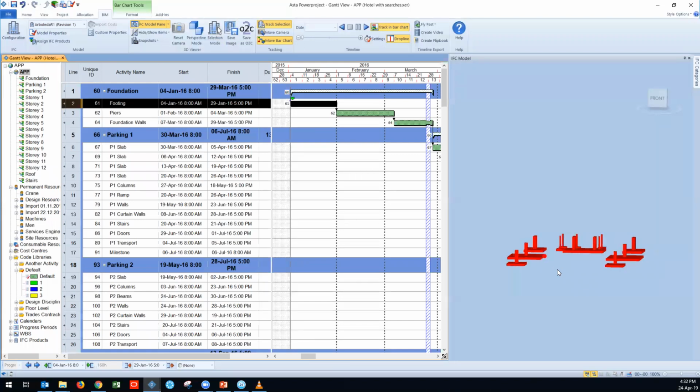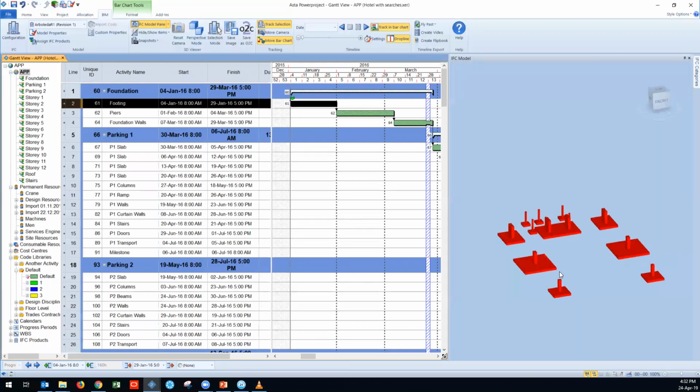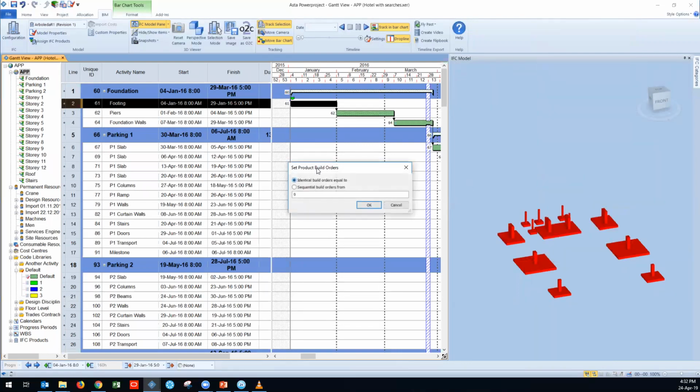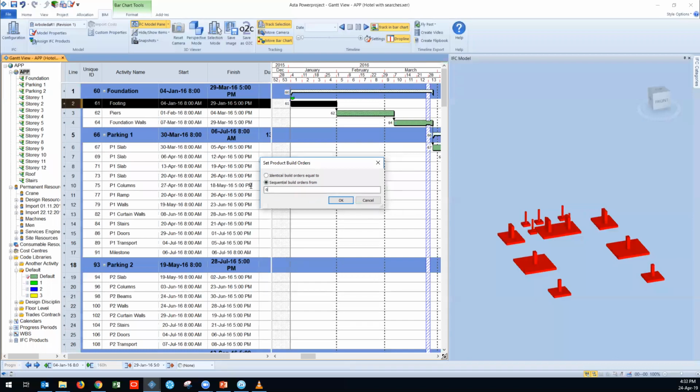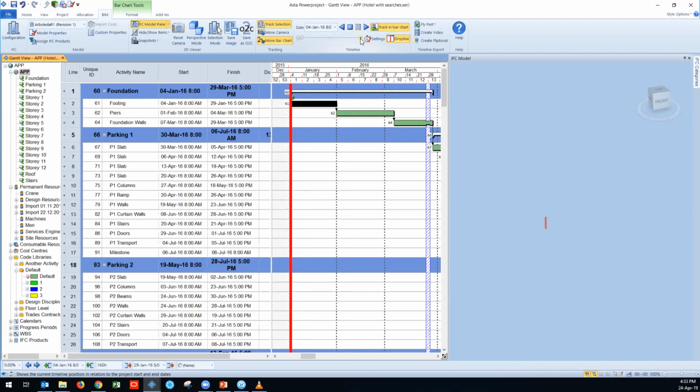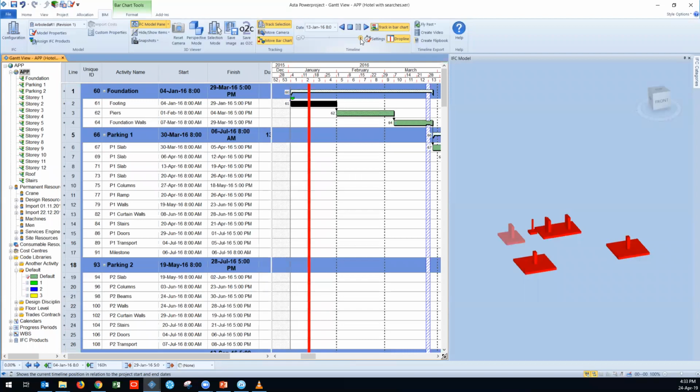So now what else I am able to do with it? Well, I'm able to set up the build order. For example, I can set up the build order in an automatic way, so it will just take the sequential build order, or I can put the build order by myself. So whenever I'm running my time simulation, you will be able to see how actually my elements are going to be built. I'm just moving it, it's very slow. With that, you'll be able to catch that.